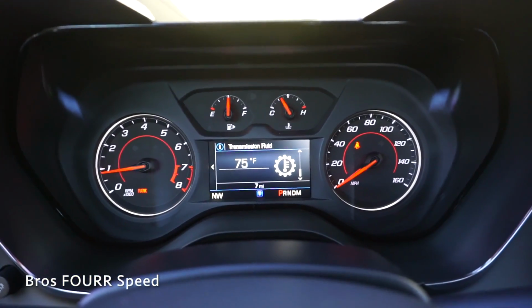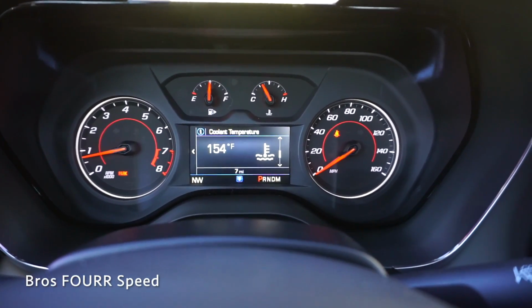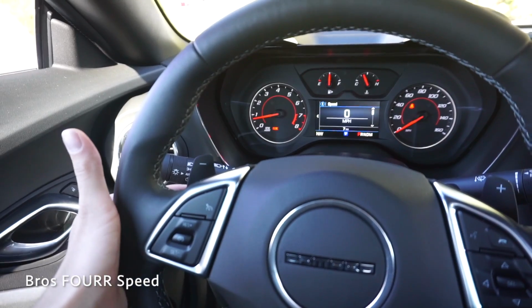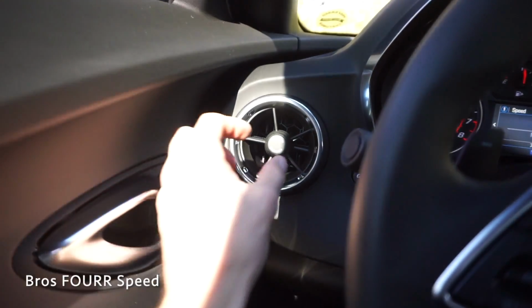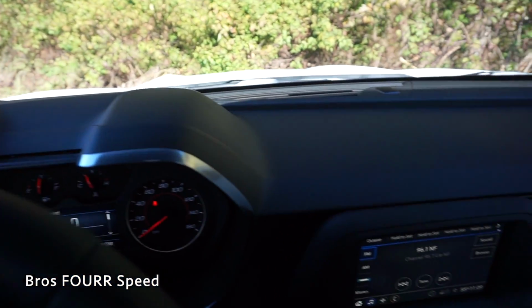You can scroll through and see different information: transmission fluid temperature, G-force meter, performance timer, different pressures and more temperatures. And then we'll leave it with a speedometer in the center. This car also has steering wheel mounted paddle shifters, which have a really nice feel to them. Over on the left side, we have one of the air vents, and twisting the center, we can open and close it. And then moving to the top of the dash has an aggressive look to it up top.